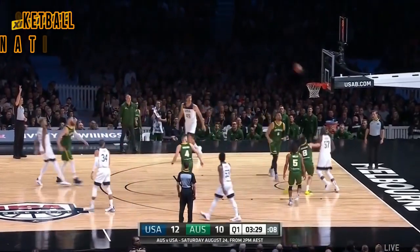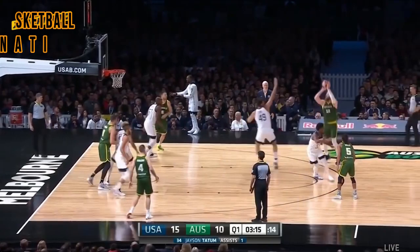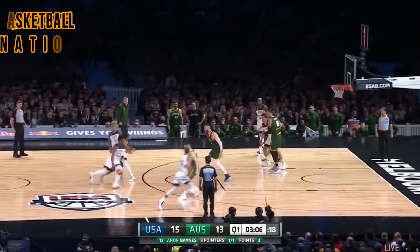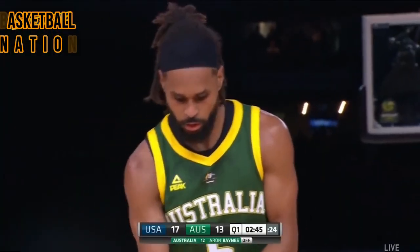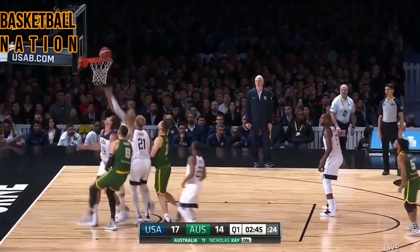Tatum, Kuzma top of the key. But sophistication about the way Team USA are going about it. Just penetrate and dish, get to the rim. Down to 3 himself. Well, he struggled from in the post, but he just steps out. This 3-point line. And get his 8 to 12 points. We know he's a great passer and one of the better defenders on the team as well.